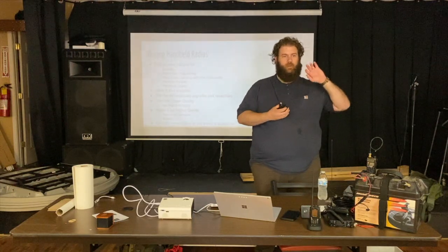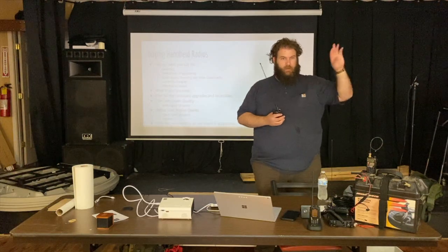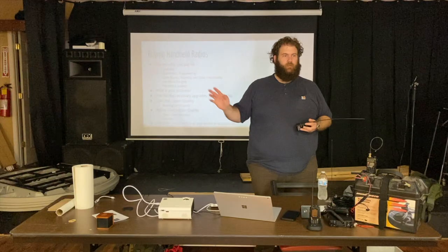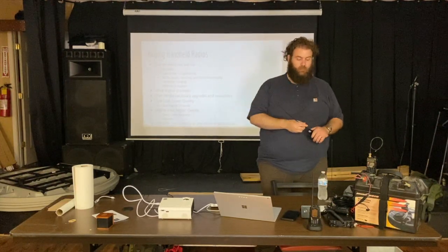If you plug in 444.45, it knows that range is a plus 5 offset. It's just going to put it in and skip past it. Whereas on a Baofeng, I'm going to have to plug each digit of that in, and it's lots of fun.